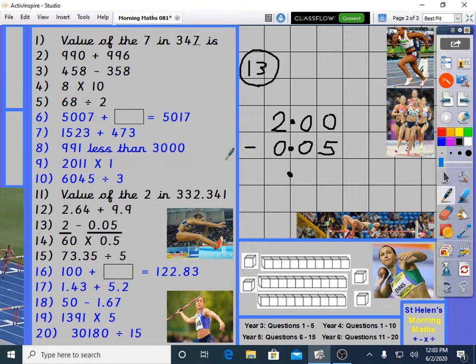This is going to tell us Jessica Ennis's high jump best. 0 take away 5. Go and borrow from the 2. This is very high, this high jump best.